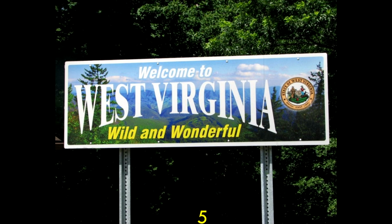West Virginia's is the other one that has a real photo on its sign, and this was the first state to do it. And it looks kind of busy, but it isn't hard to see what's going on. So it represents the state well. The words being kind of curved makes it look a little bit nicer. And you know you're coming into a state that's mostly going to be green, mostly wilderness, and it's wild and wonderful. Well, it's at least wild.